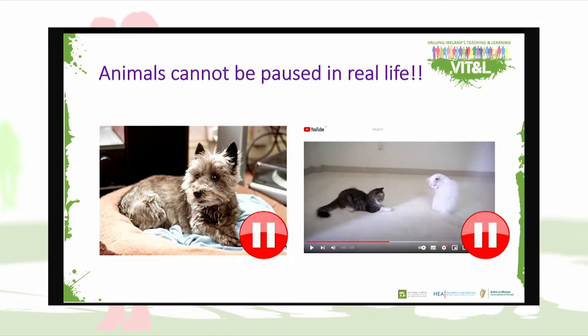The first is the dog in school effect. I don't know if any of you remember when we were younger in primary or secondary school and a dog got loose in the school and how wonderfully distracting that was. Well, it turns out that has an impact on veterinary nursing students too, because live animals in teaching sometimes distract them from learning the knowledge and skills that they need to learn.